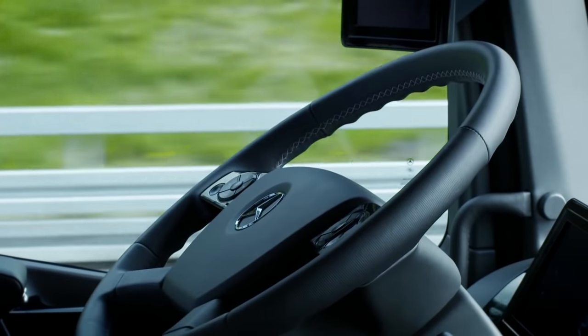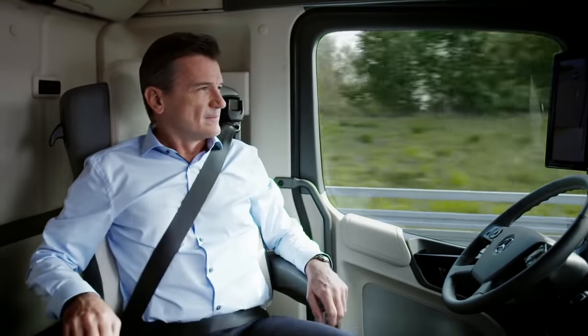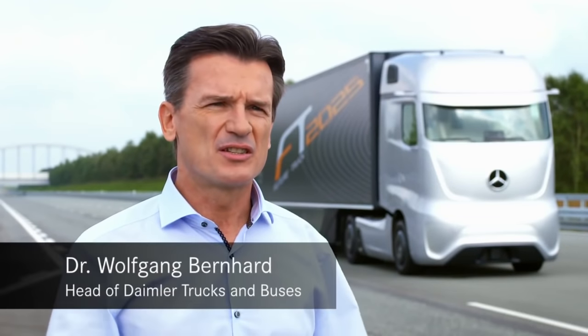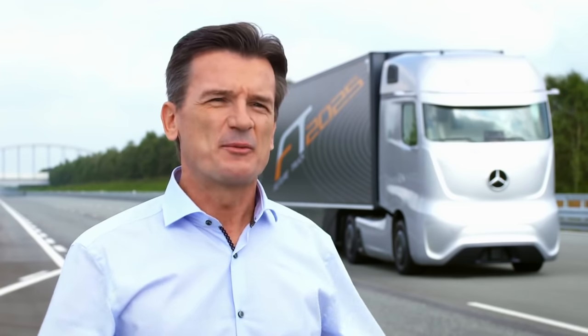This truck is completely autonomous. It does not need any other systems to operate. So you can drive this truck without any assistance, any preconditions, on any infrastructure whatsoever. It drives by itself, it's autonomous.